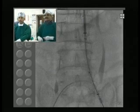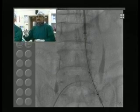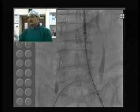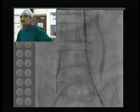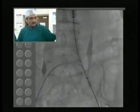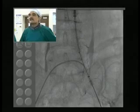issue is this wire is taking the absolute straight path through all this tortuosity, and when we deploy the device, it is going to eat up some length, and we may end up a little higher than where we want to be. So I may actually start a little lower. Just show lower down, please. Yeah, just a small test.